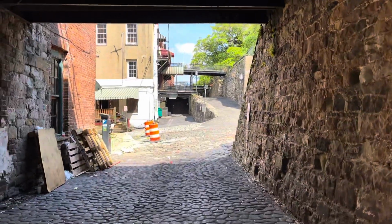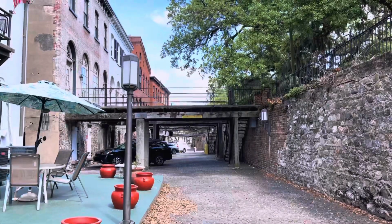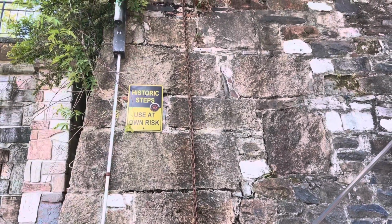Alright, well, looks like we're reaching the end of the back alley here. So I'm going to check out this park. That's probably the last thing we'll see today. Well, this is opening up more, so why don't we take some of these steps and check out the top.